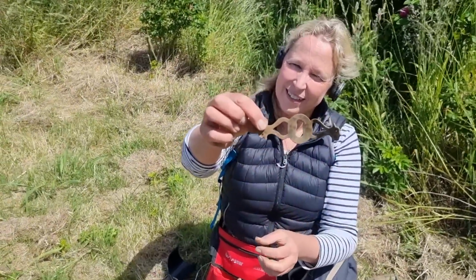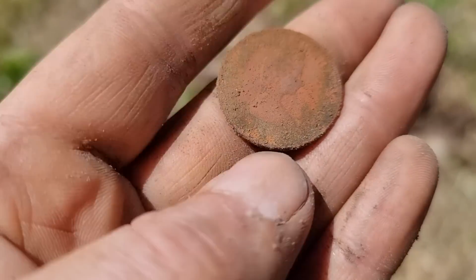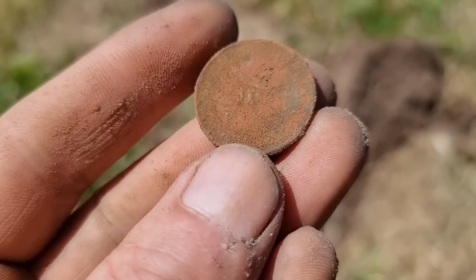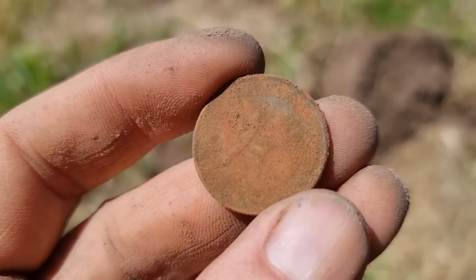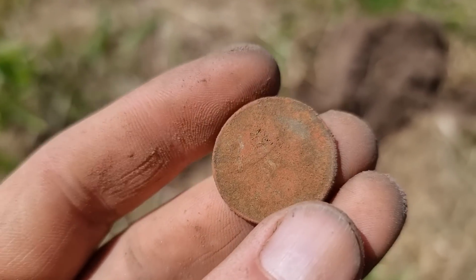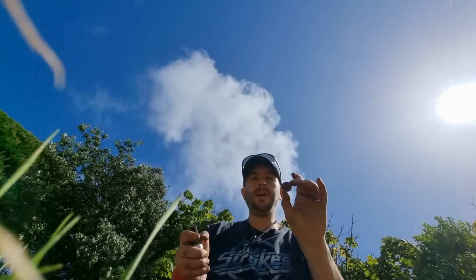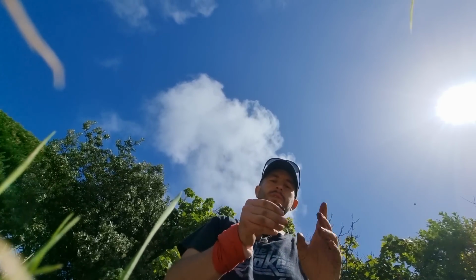Pretty, isn't it? Oh, we've had a coin. Lizzie too. I think it's maybe a shilling or something. Could be an Alderney one, which is nice, a nice local coin. Let me give it a quick wash and we'll get a bit of detail. 1992. Oh, it's a Jersey 10p. That's pretty cool though. Never found one of those before. They can't be that common.